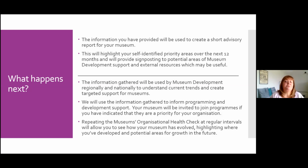So this information will be used to gather information about programming and development support, and you will be asked and invited to join any programs that museum development thinks that you have indicated are a priority for your organisation. So it could be really useful from that point of view.